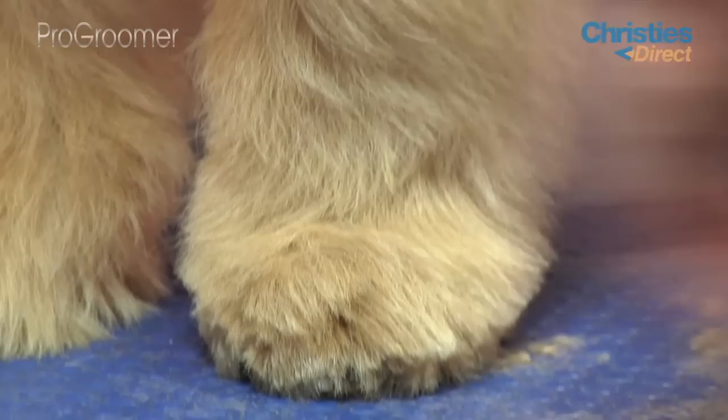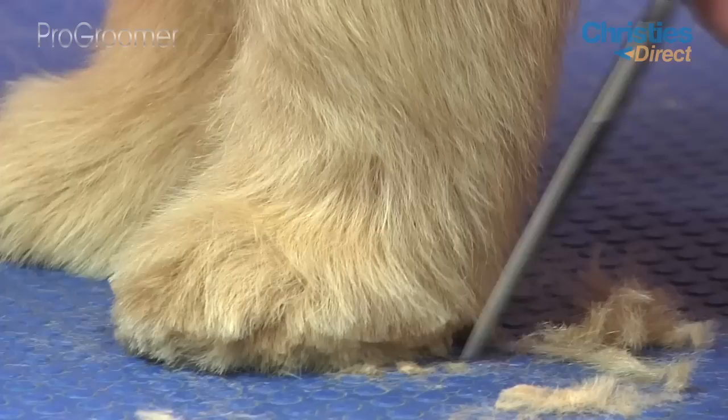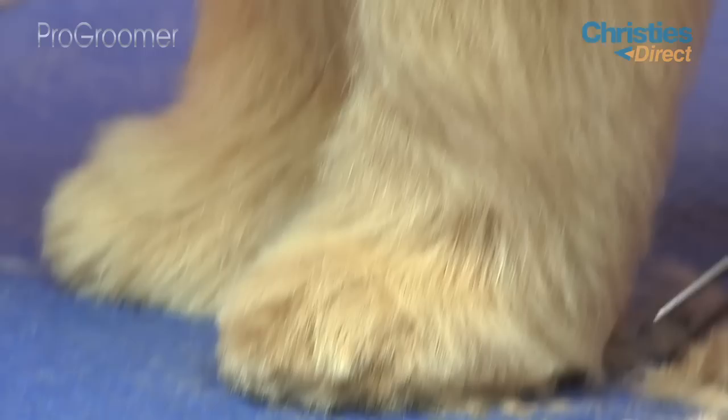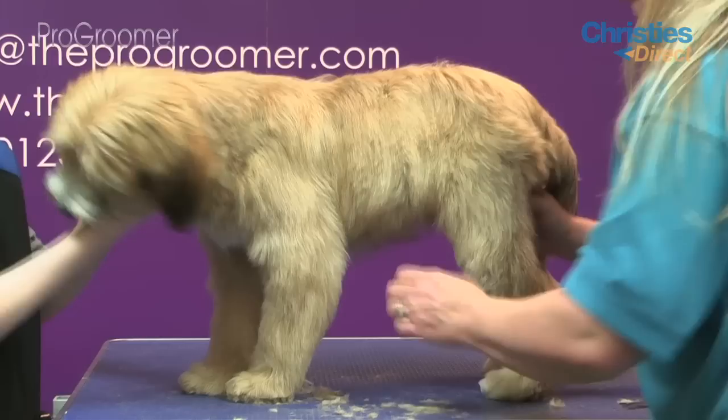And all I'm doing now with my scissors, just tidying up the backs of the legs. Nice column shape. Nice, turn him over to me. Good boy. And then lift his paw up and then just tidy around his underpad.